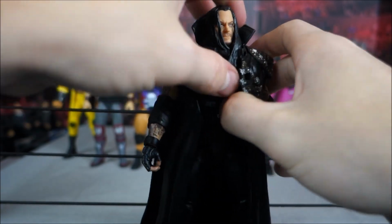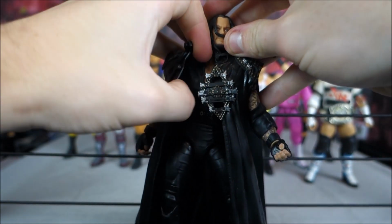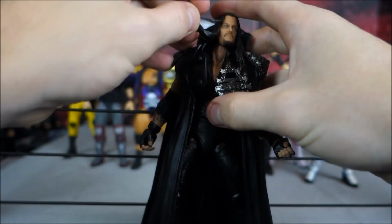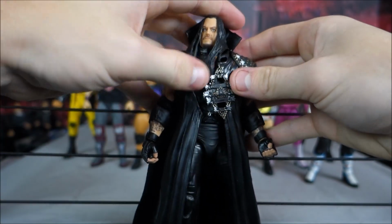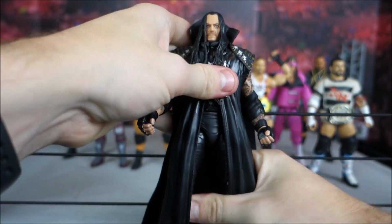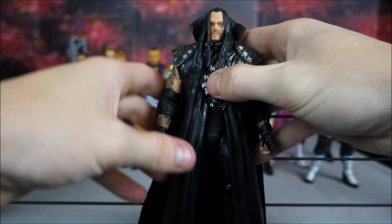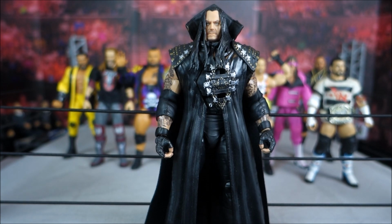I'm glad I decided to pick this figure up because I honestly wasn't going to. It didn't stand out to me seeing the pictures on the internet, but seeing it in real life, I'm like, oh my god, that is awesome. The way it moves, the way it poses, it is awesome. It is my favorite Undertaker figure that I own so far, and there's a lot of awesome Undertaker figures out there on the market, so that says a lot about this Ultimate Edition figure.